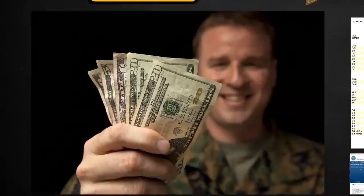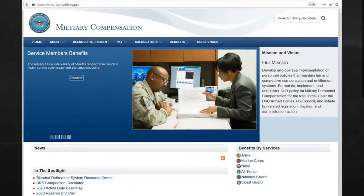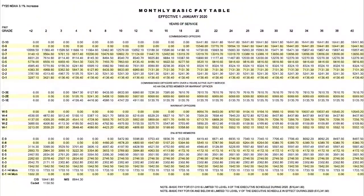Military pay is not a secret. It's public information. Google it and you'll find out exactly how much each person in the military is making. The best place to go for the most up-to-date military pay table is militarypay.defense.gov. Then click on Active Duty Base Pay. Here's the military pay table. It's a matter of pay grade on the left versus time in service on the top.